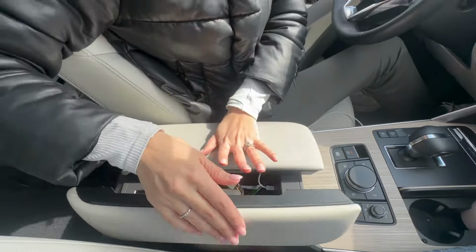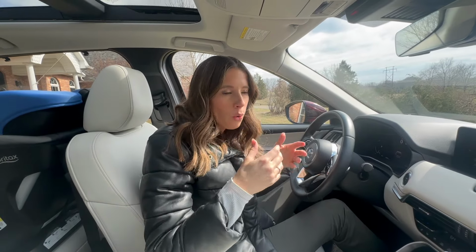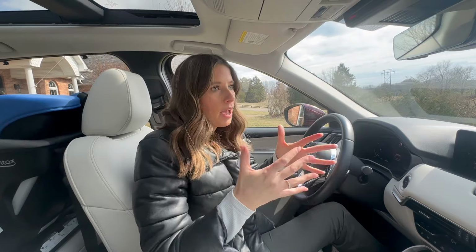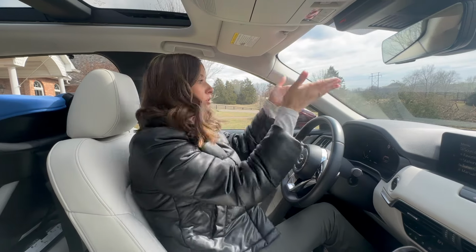So for the most part, I think what you're getting with this car is a great driving vehicle, not a lot of road noise, handles really well, especially around corners. And of course, you're getting the PHEV, which I truly can't tell you how rare that is in the three-row market at this time.